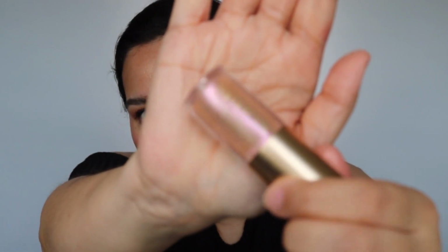I don't need any more glosses, but I definitely wanted to try this one because this is a newer one in their collection. This Dancing Rose one. It's sort of like sheer with just a lot of glitter particles in it.